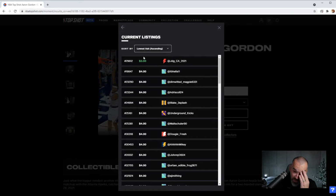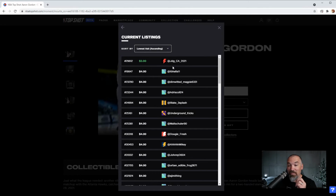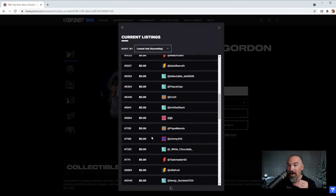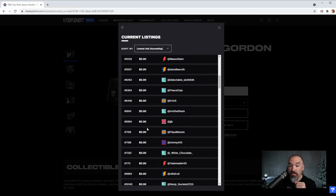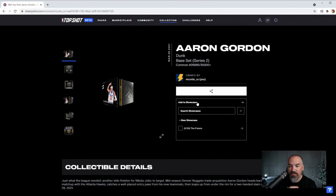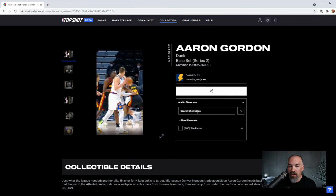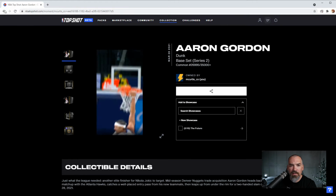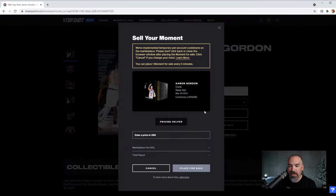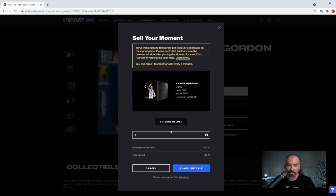Whoa, $3. Holy smokes. These things keep dropping in value. That's crazy. You were getting like 7 or 8 base for most cards. So to see it all the way down to 3 is crazy. So let's say I wanted to list it for, sorry, let me go back here. Aaron Gordon. There we go. Place for sale. Okay. So let's say I'm going to sell it for $6.